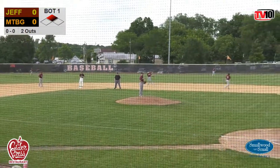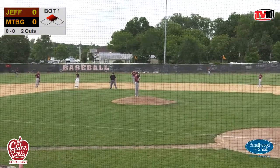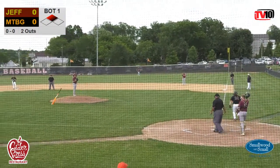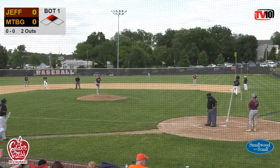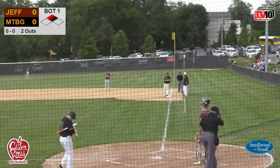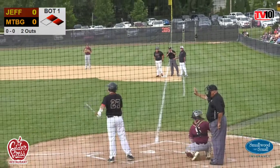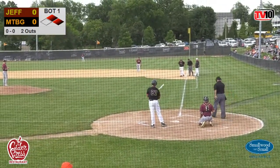Double number 13 on the season for Reisenweber, puts himself in scoring position with 2 away and brings up Isaiah Morris. And Matt, yesterday when you look back to the 7 runs for Jefferson, 5 of the 7 came with 2 outs in the inning. Let's see if Martinsburg can find a little 2-out magic as Isaiah Morris is issued the intentional walk. So Morris in the cleanup spot for Martinsburg takes his spot at first. Reisenweber is at second, 2 on 2 outs, and it brings up Caleb Edwards.